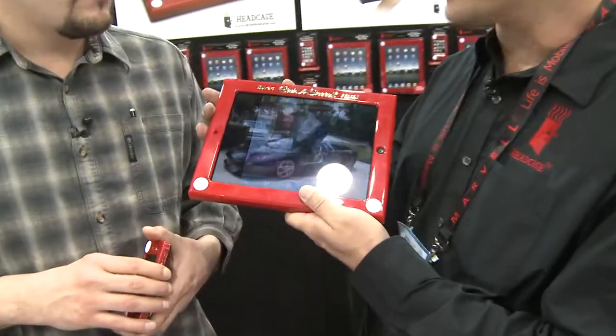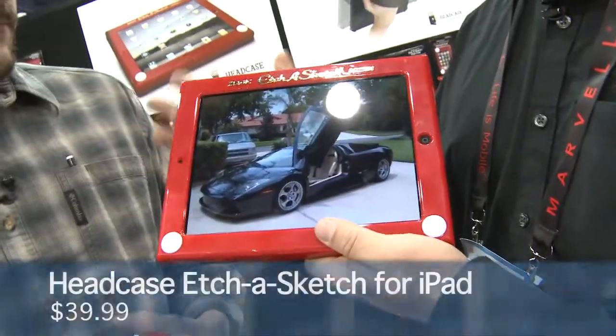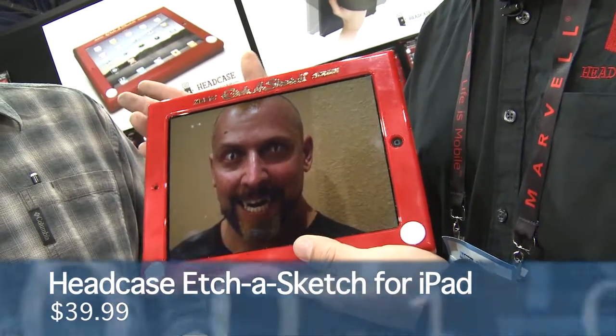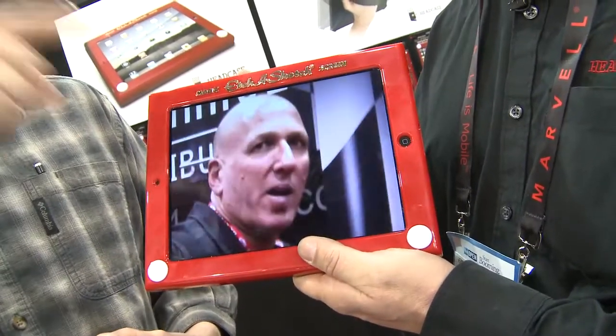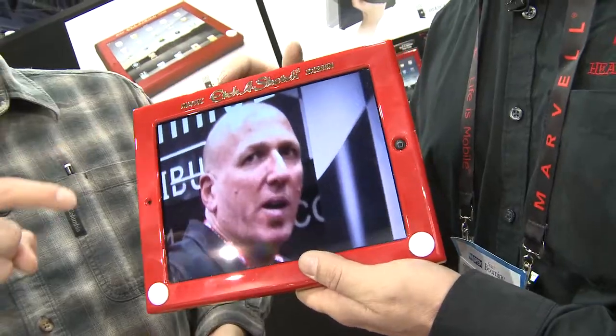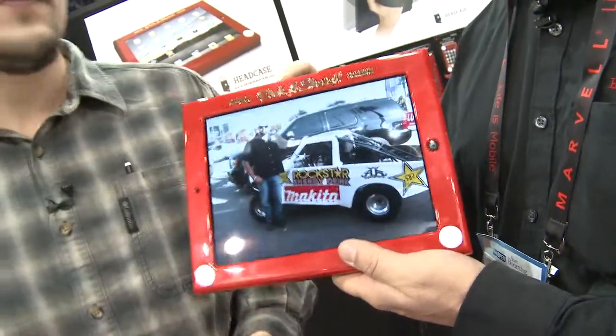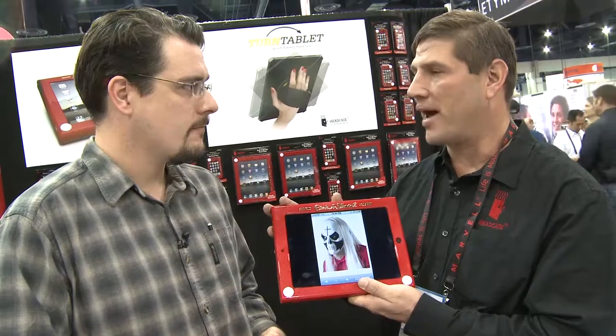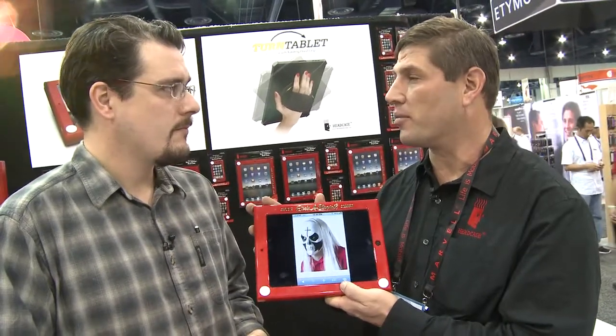Well, the great thing about this case is we add a little bit of fun to a case you're going to need to have anyway. It does add a lot of fun, but it also is quite functional. It's made of ABS plastic, the same stuff they make motorcycle helmets out of, so it really does protect your iPad. Is it the same thing they made the original Etch-a-Sketch out of? These are actually made at the exact same factory where the original Etch-a-Sketches are made. You got to keep it authentic, right? Absolutely. We're officially licensed by the Ohio Art Company. They're the only ones that exist anywhere, and they protect your iPod better than most of the cases on the market today. Very cool.